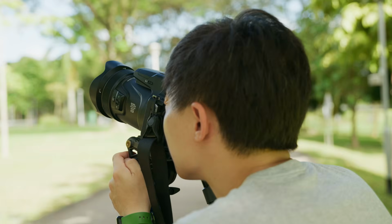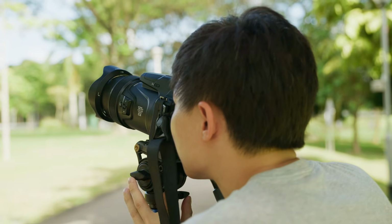Alright, let's get one thing out of the way. I'm not here to bore you with a spec sheet. If you want all the numbers and charts and technical mumbo-jumbo, Nikon's website or about 100 other sites have you covered. What I'm here to do is to share my thoughts as a wildlife photographer: what I love, what I don't, and what actually matters when you're out in the field.